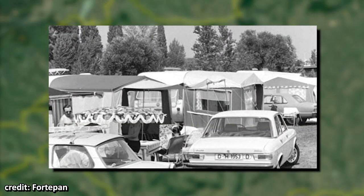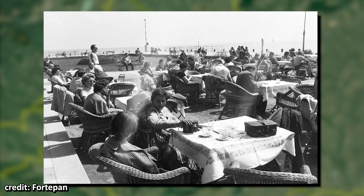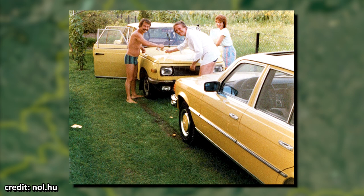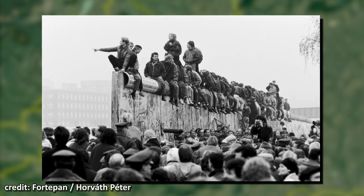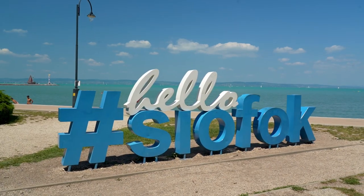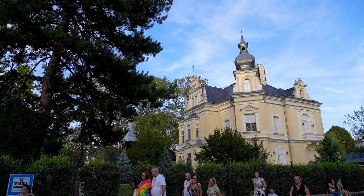Hence, it became a popular vacation spot for East and West Germans, and in a way, this was also important on the path that ultimately led to the fall of the Berlin Wall. Up until this day, many Germans still visit, because of these nostalgic times.